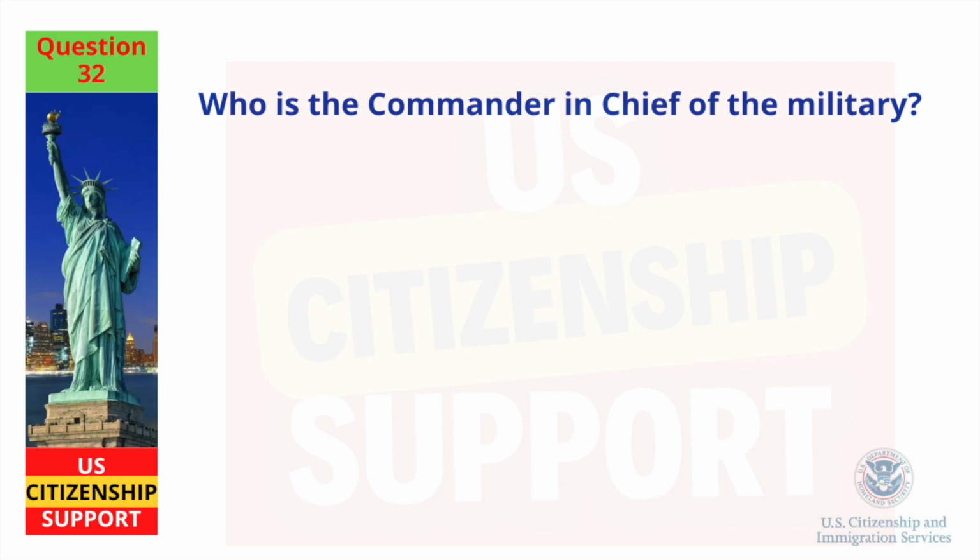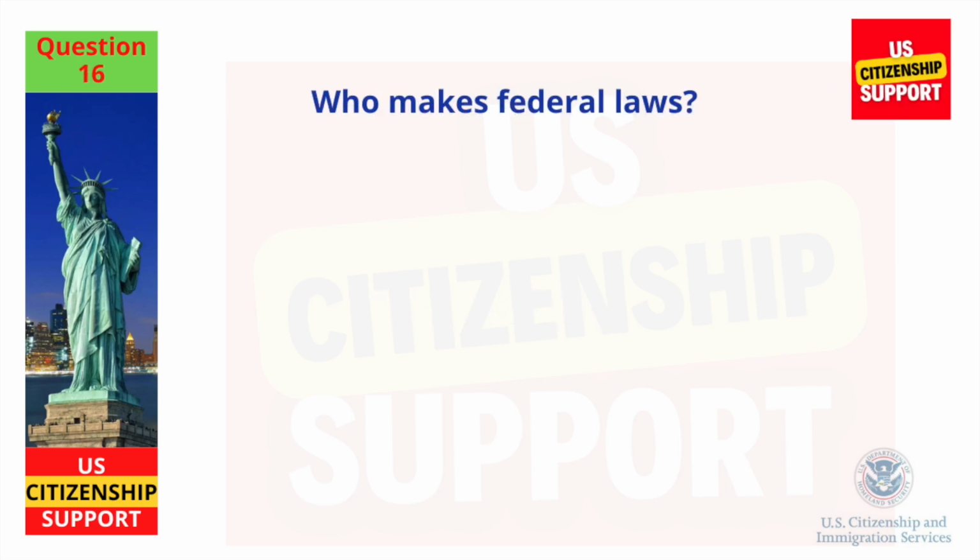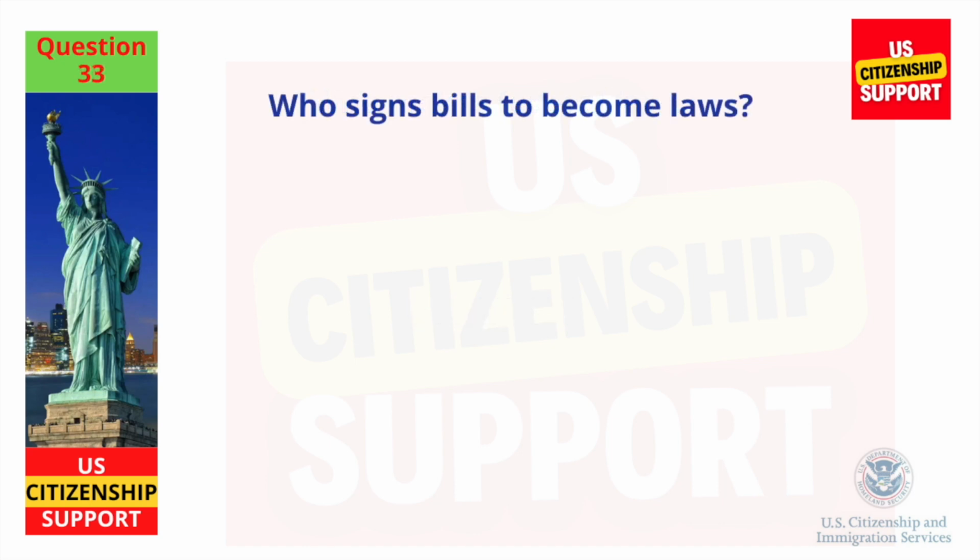Who is the commander-in-chief of the military? The president. Who makes federal laws? Congress. Who signs bills to become laws? The president.